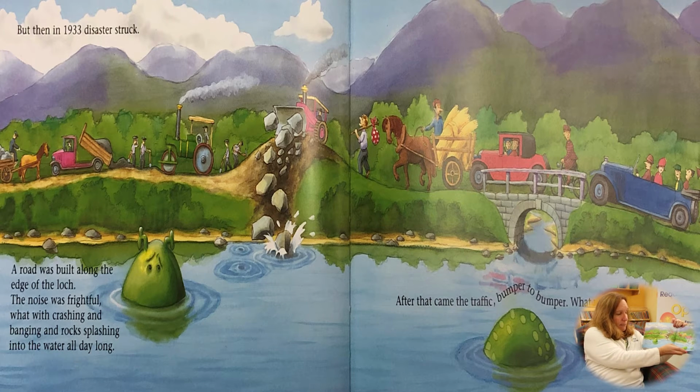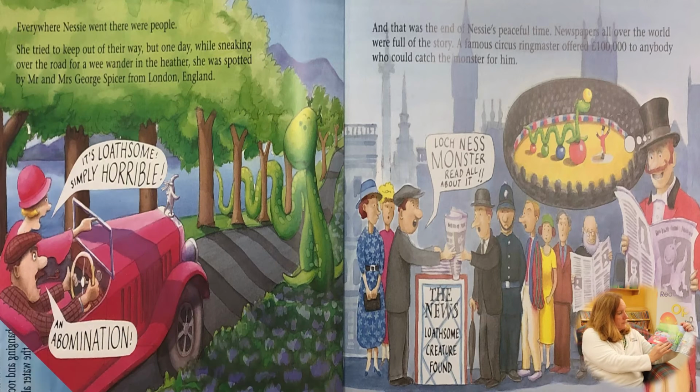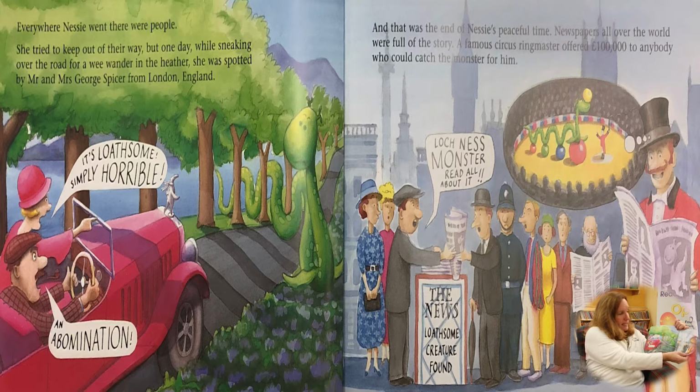The noise was frightful, what with crashing and banging and rocks splashing into the water all day long. And then came the traffic, bumper to bumper. What was a monster to do? Everywhere Nessie went there were people. She tried to keep out of their way, but one day, while sneaking over the road for a wee wander in the heather, she was spotted by Mr. and Mrs. George Spicer from London, England. "It's loathsome, simply horrible, abomination." And that was the end of Nessie's peaceful time.